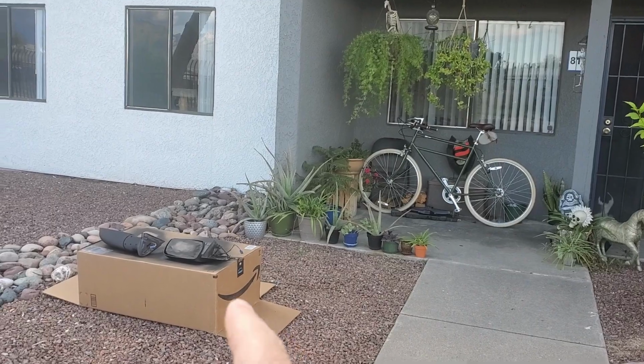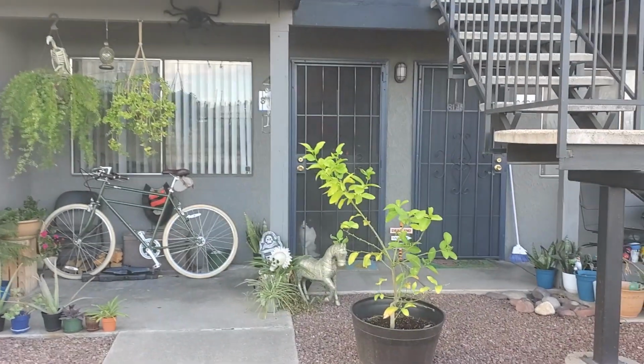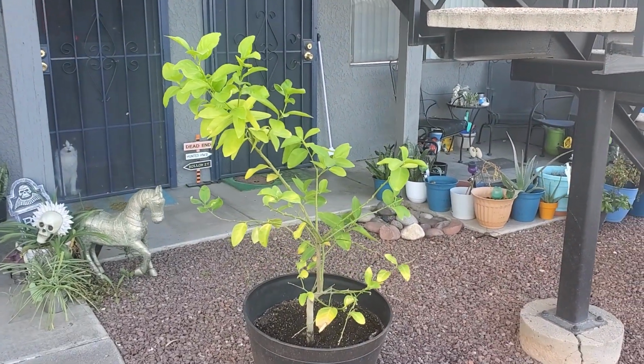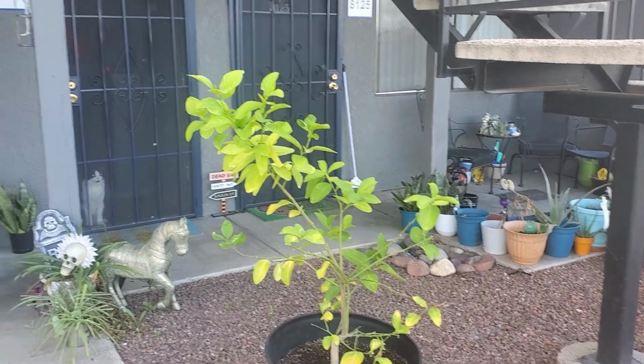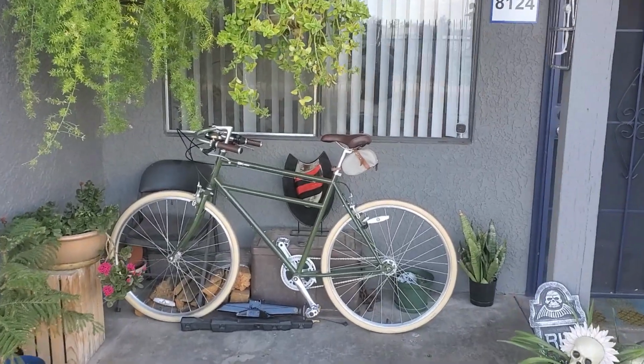You can see I'm working on painting the mirrors for the Suburban right over there, so that's not normally there, but we'll go ahead and go in the house here. There's our lime tree. Last year we got 1 lime off of it. I carried many buckets of water for that 1 lime. The bicycle is actually coming with us.